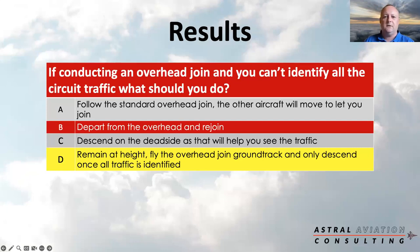If you think the circuit is too congested for you to join, leaving the overhead, going away, and then coming back to rejoin at another time could definitely be an option as well. And I noticed some of you went for answer B as well, so that was good and interesting to see.